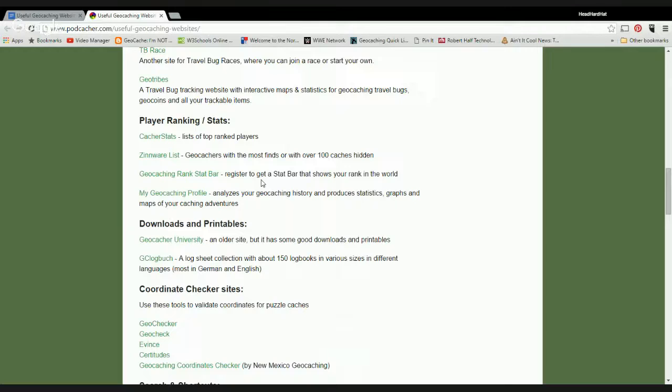The geocaching rank stat bar is awesome, because basically you can get the code from this based off of your alias, and you can put this on your website or wherever, and show other people how awesome you are. I am awesome. You are full of awesomeness.